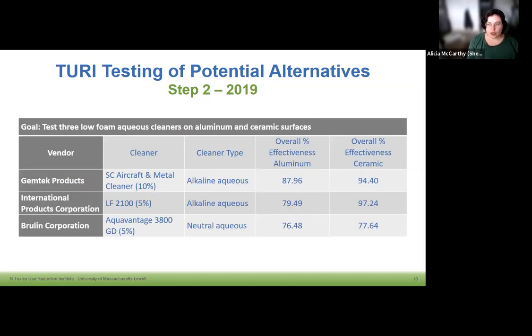Later on, as we were working with CD Aero, they came up with what type of equipment they were starting to want to adopt. So we changed our process based off of that, where it was going to be a conveyor belt with a new spray cleaning system. So we had to calculate how long these cleaners would take to come in contact with the parts to remove those different contaminants. However, in our lab at that time, we didn't have a high pressure spray that could simulate exactly that. However, we could look at the chemistry itself just to see how it did alone.